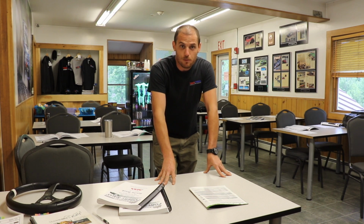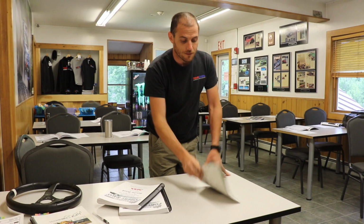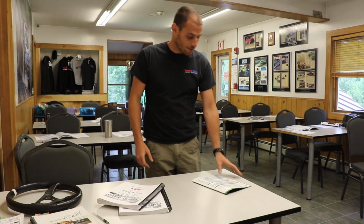Find yourself a good safe spot. All the basic rules of rally spectating, hopefully you can find them. If not, there's a little guide in here, but inside of corners, well up on a bank, don't be anywhere dangerous, common sense type of stuff.